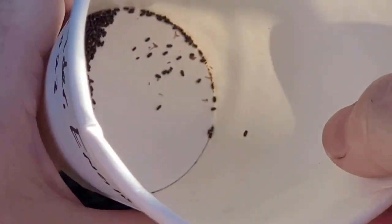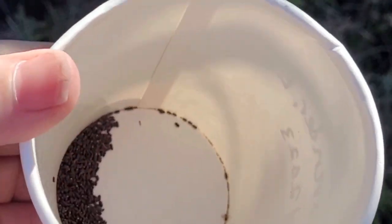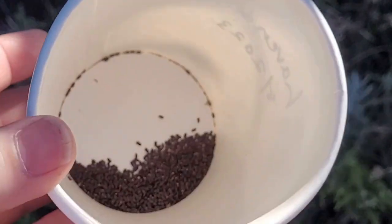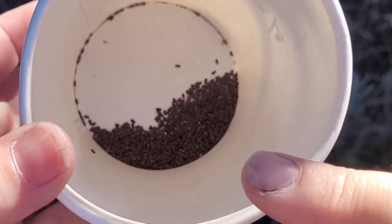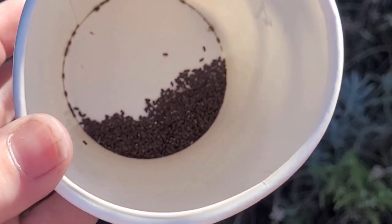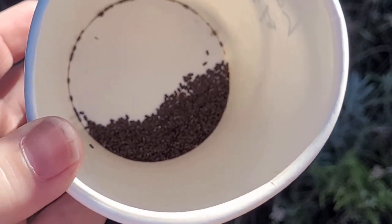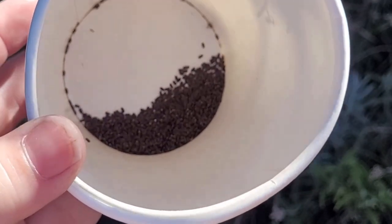I just wanted to show you guys how easy it is to get lavender seeds, but the thing is, you can't harvest your flowers. You have to let them go to full maturity and dry out, and then it'll look like they have these little pores on the top of the flowers. That's the opening that when a breeze brushes by or an animal brushes by, the seeds fall out.